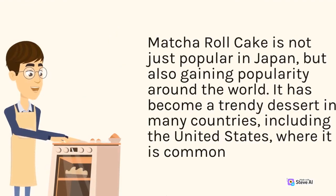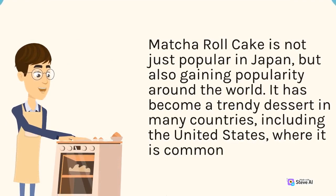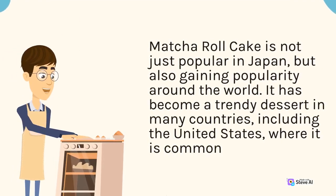Matcha roll cake is not just popular in Japan, but also gaining popularity around the world. It has become a trendy dessert in many countries, including the United States, where it is common.